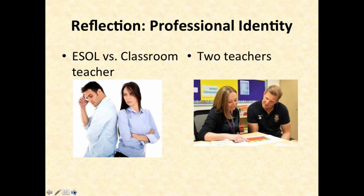You notice that when we presented the 7 models, we never said the ESOL teacher is doing this, the classroom teacher is doing that. Instead, throughout that presentation, we focused on how the two teachers interchangeably take on various roles.